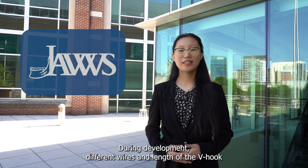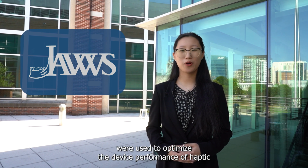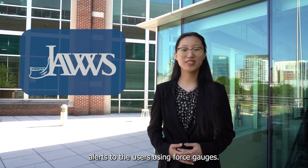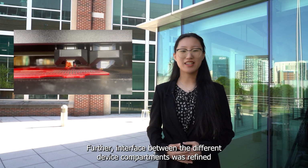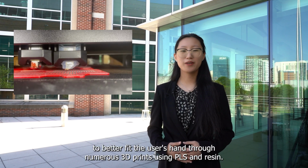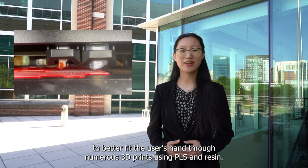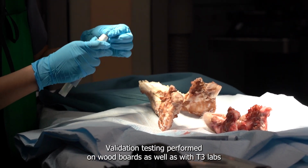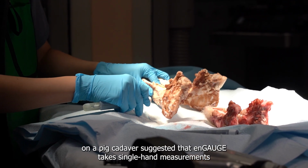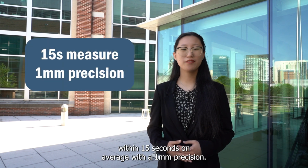During development, different wires and lengths of the V-hook were used to optimize the device performance of haptic alerts to the users using 4 gauges. Further, the interface between the different device compartments was refined to better fit the user's hand through numerous 3D prints using PLA and resin. Validation testing performed on wood boards as well as with T3 Labs on a pig cadaver suggested that Engage takes single-hand measurements within 15 seconds on average with a 1 mm precision.